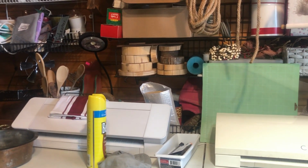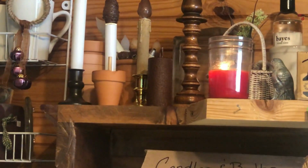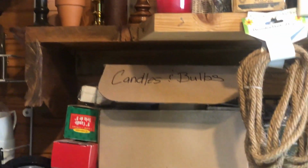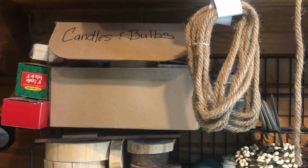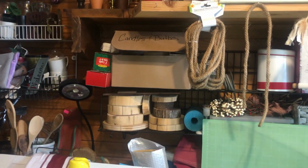But I did a little organizing, like put all my candle stuff and bulbs and things like that there. And then that's the candles, like the plastic ones that I do up with the wax and the cinnamon. I did straighten that up.